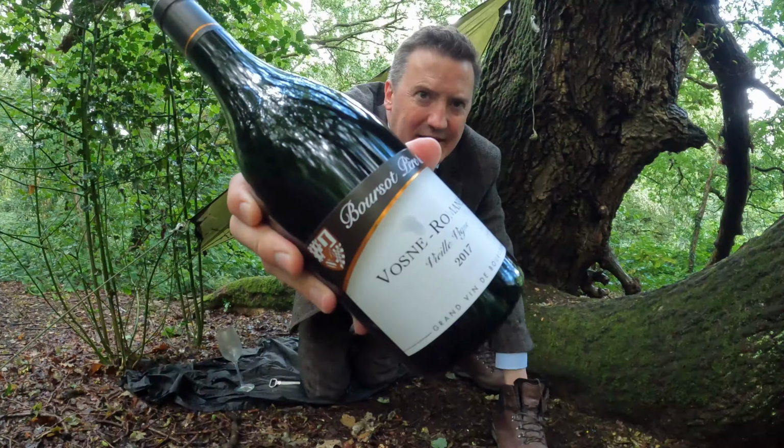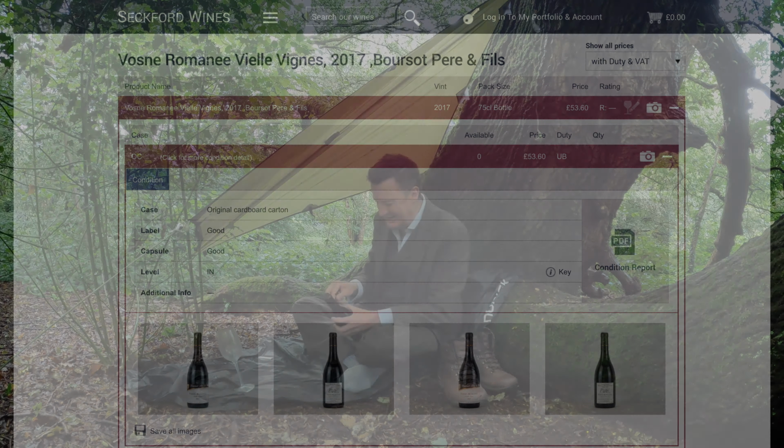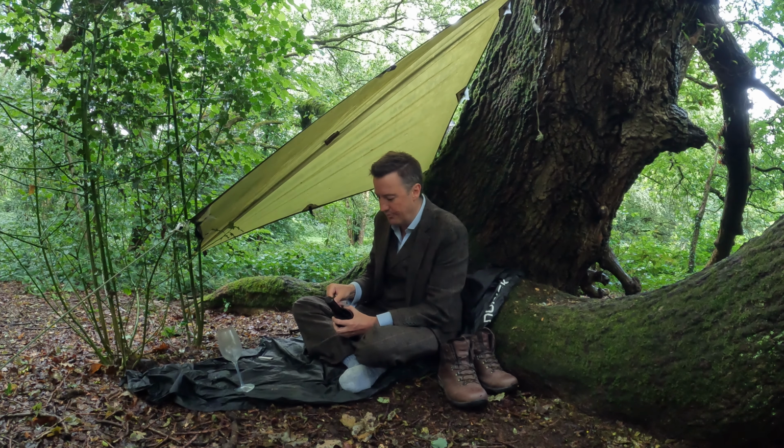Today, Vosne Romane. This is a producer I have had from before. I don't think I've featured this on the channel. It is Boursot, Père et Fille, and it's a 2017 vintage. Pretty happy to still be finding those. That's why I'm going to these slightly more obscure places like Seckford. Quite a lot goes on behind the scenes to actually get hold of this variety of Burgundy.